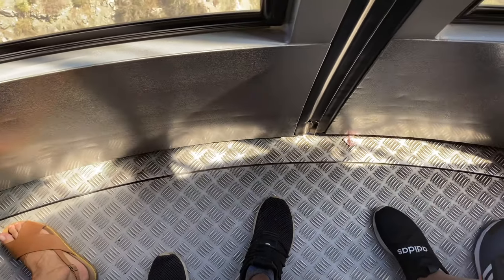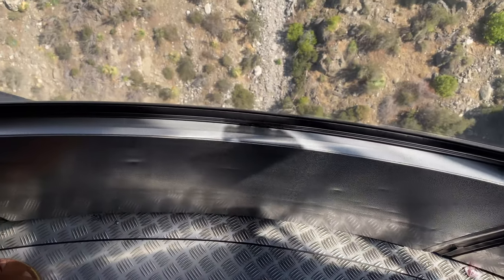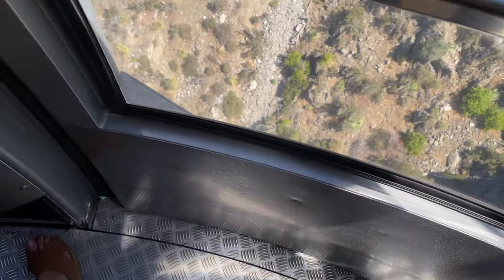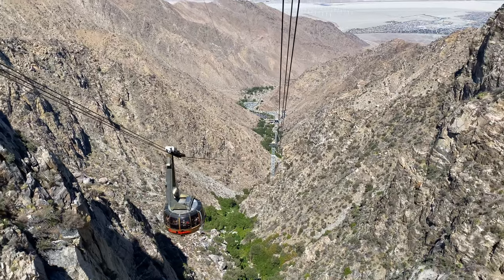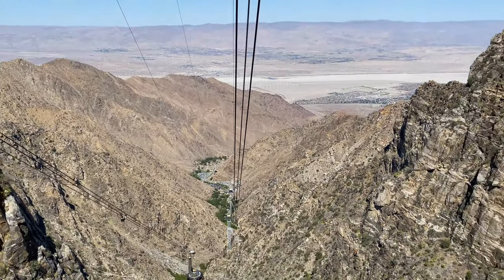Once you reach the top, there is more than 50 miles of hiking trail on the top for you to explore with some of the spectacular views. Do try the desert view trail with sweeping valley vistas. It's around 1.5 mile loop. There are 2 restaurants as well for your refreshment.